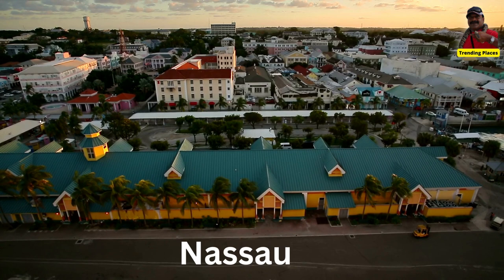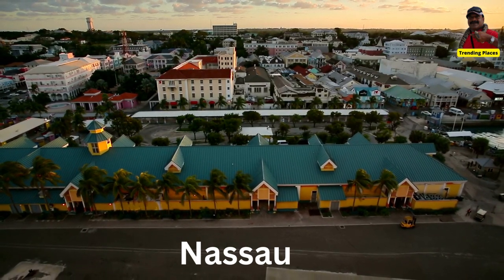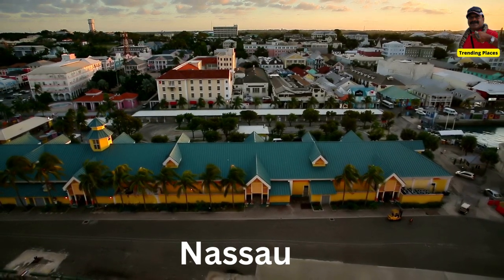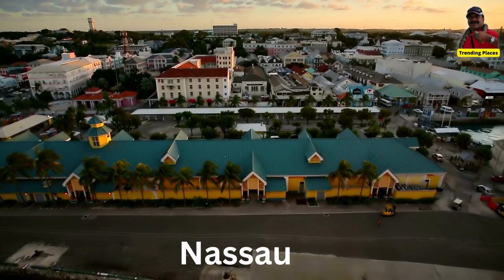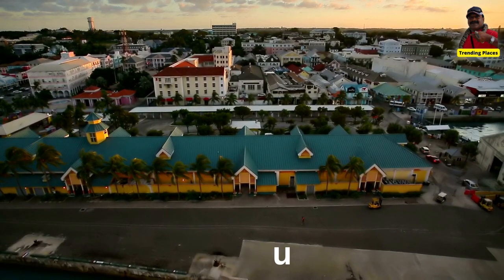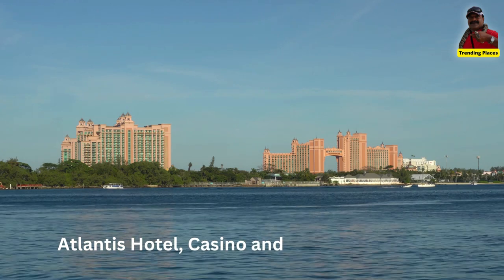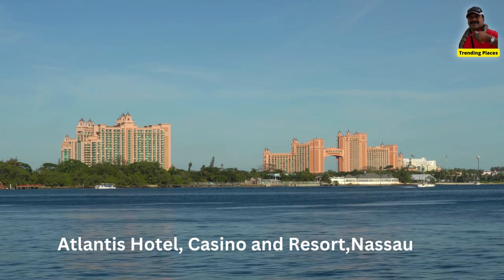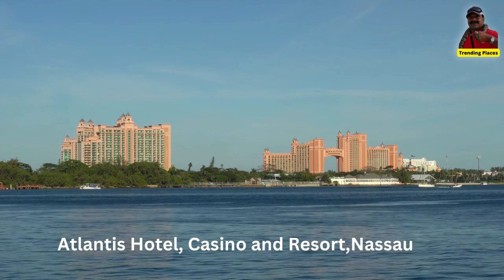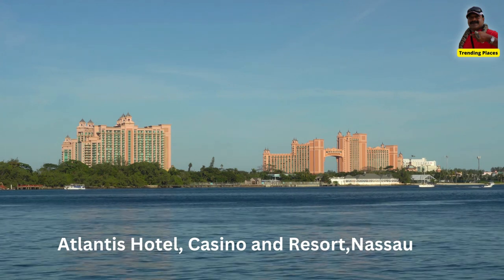Andros Barrier Reef is the largest coral reef system in the Bahamas and the third largest in the world. It is home to a wide variety of marine life, including colorful fish, dolphins, and sharks. Visitors can take a boat tour to explore the reef, or they can go snorkeling or scuba diving to see it up close.